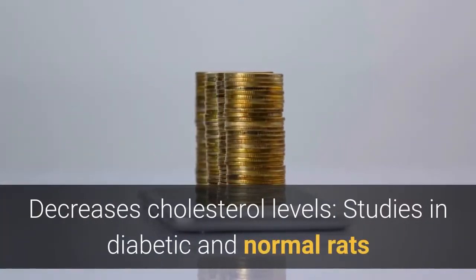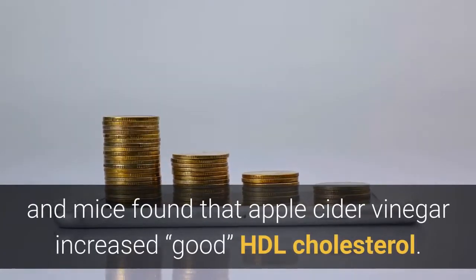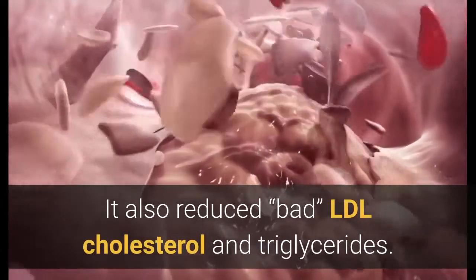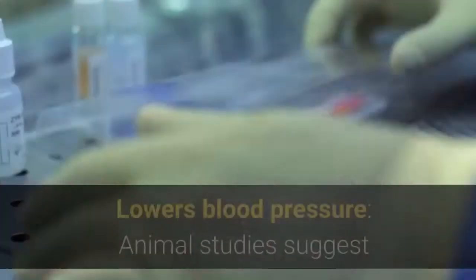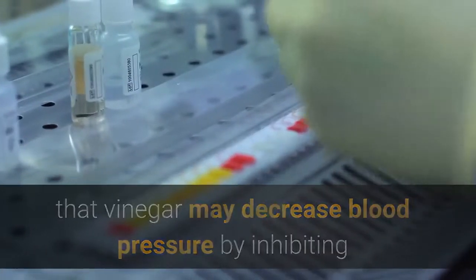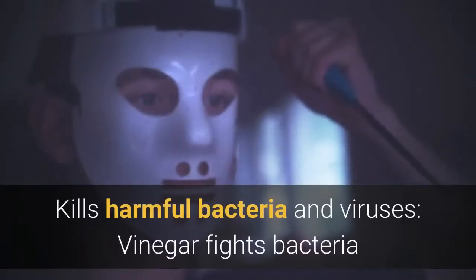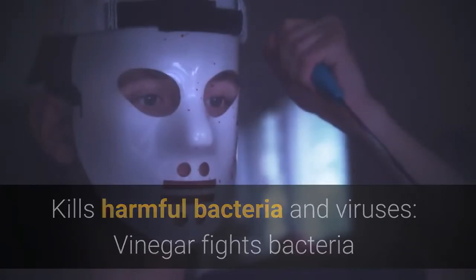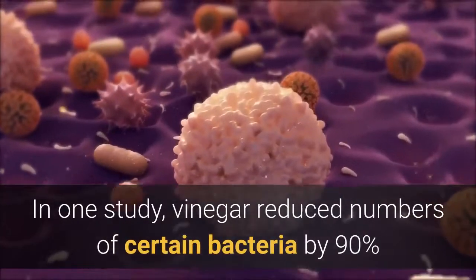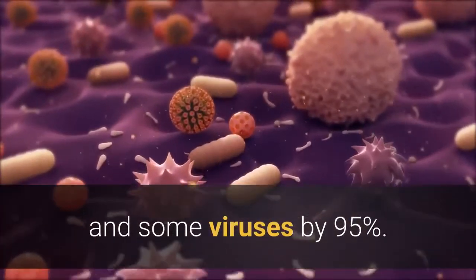Decreases cholesterol levels. Studies in diabetic and normal rats and mice found that apple cider vinegar increased good HDL cholesterol. It also reduced bad LDL cholesterol and triglycerides. Lowers blood pressure. Animal studies suggest that vinegar may decrease blood pressure by inhibiting the enzyme responsible for constricting blood vessels. Kills harmful bacteria and viruses. Vinegar fights bacteria that can cause food poisoning, including E. coli. In one study, vinegar reduced numbers of certain bacteria by 90% and some viruses by 95%.